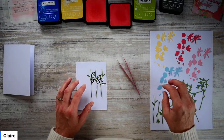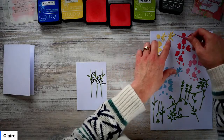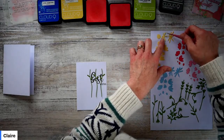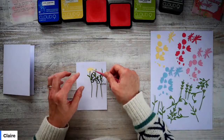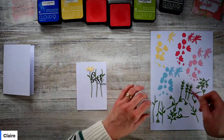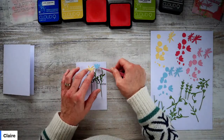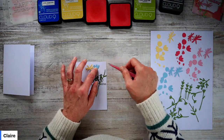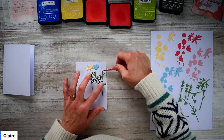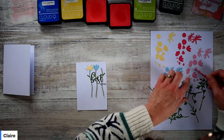So what I'm going to do, I'm initially just going to scope this out and look at the flowers that I've got to use. So I'm going to just pull in the blooms and sit them over the top. Now I'm just going to decide as I go along which of the flowers I want to use, and just make sure that it looks the way that I want it to look.